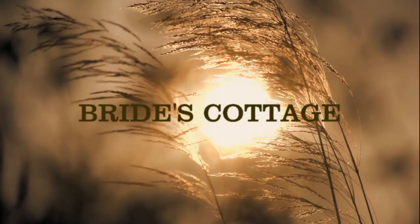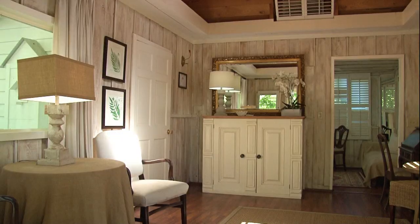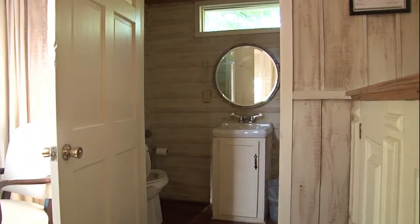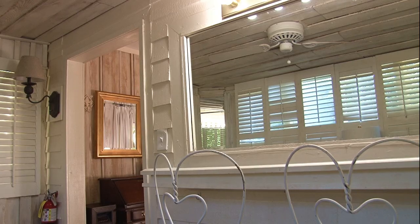The bride's cottage was salvaged from an old Chevrolet dealer in Lakeland, Georgia. The bride's cottage was built for the bride and her attendants to secure their privacy before the wedding, and also offers a shower and makeup room for their convenience. The abundance of natural lighting will make any new bride shine.